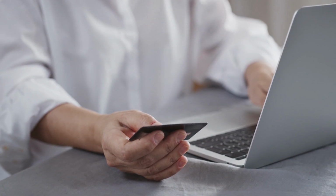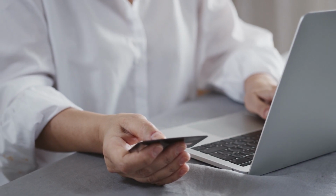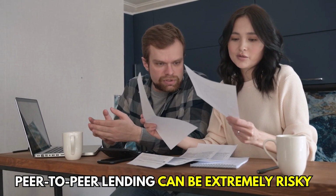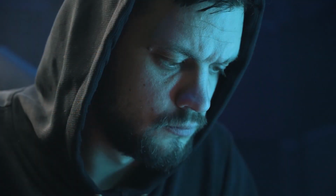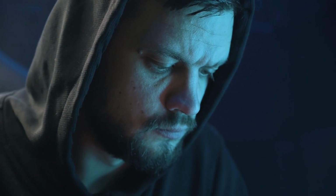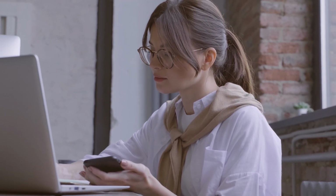However, the borrower may have a low credit score in many cases. Thus, borrowing money from banks may be excessively expensive. It's critical to keep in mind that as a result, peer-to-peer lending can be extremely risky. This could be a great alternative if you have a high risk tolerance. But if you want more security, you should look into other options first. Popular peer-to-peer lending websites include SoFi and Lending Club.